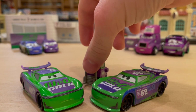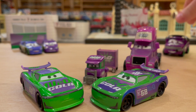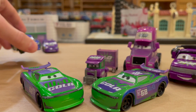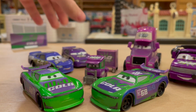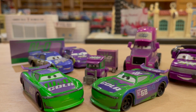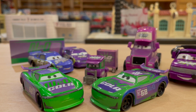We'll pull up the team. Got the semi here. Got a custom crew chief, resin prototype Pity. Got Parker Braxton, Manny Flywheel. Yeah, the colors on this new HD definitely match Manny more so than this one. This is like lavender, which is like crusty roader.